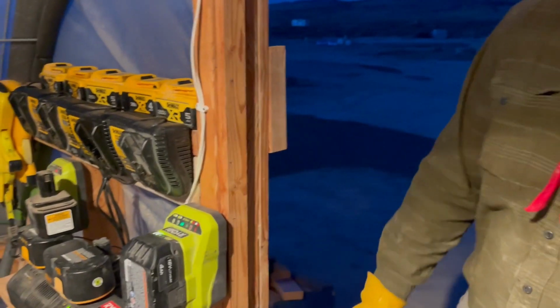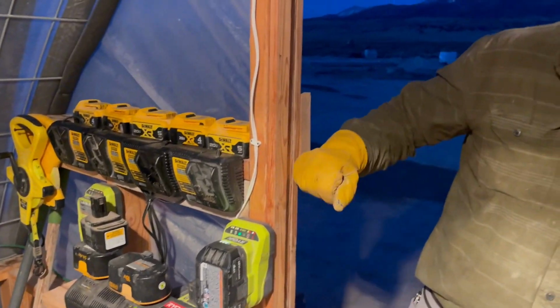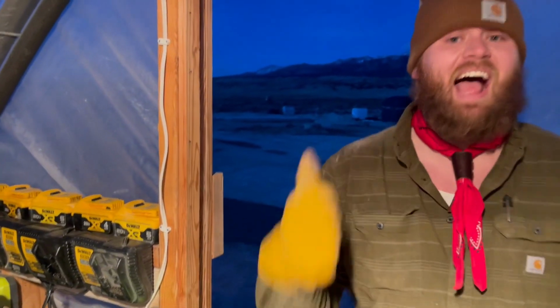Just touch the door. Oh, well. We are free! Freedom! It is another day, and we are jumping on another project.